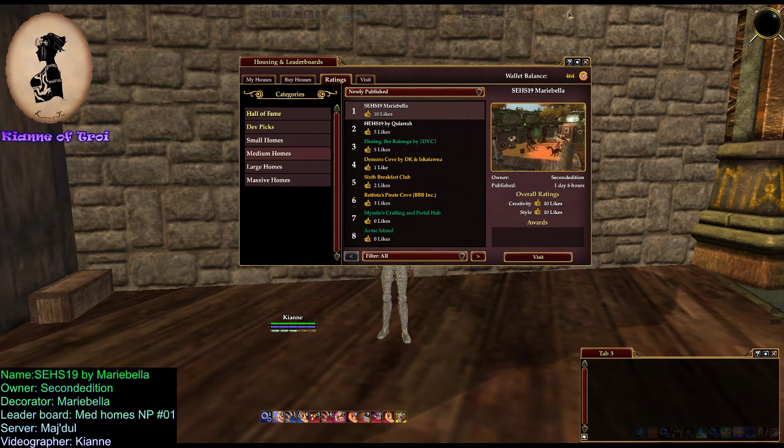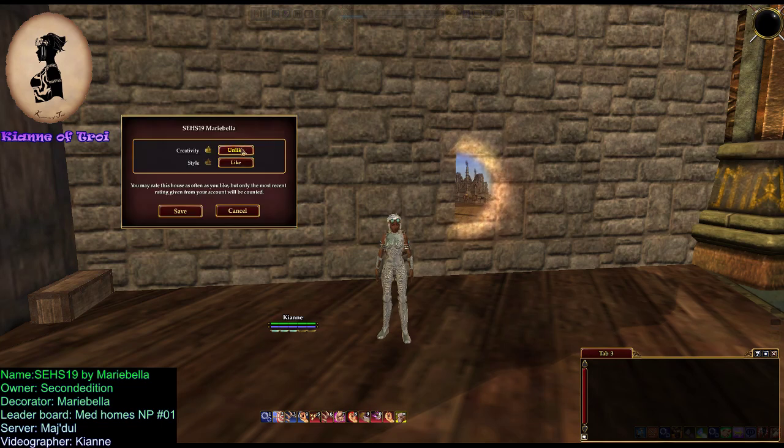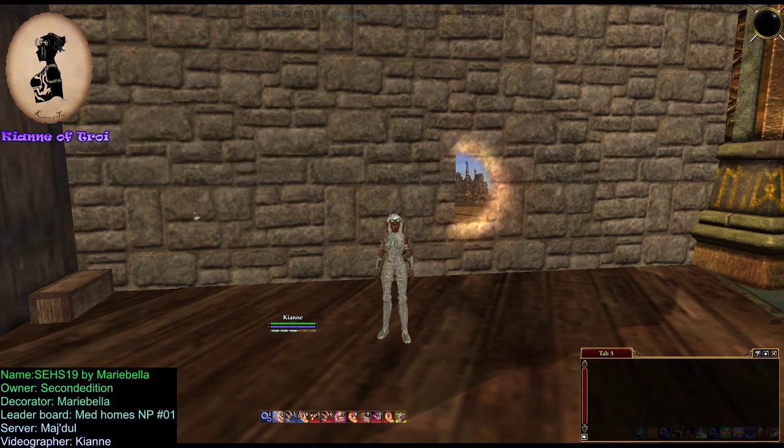So the first one we're going to be visiting is SEHS19 Mariebella. And its owner is Secondedition. The decorator is Mariebella, and it is on the Medium Homes, newly published, number one. Okay, so this is on the Maj'dul server as well, by the way. It's the only Maj'dul server one I've got. The others are all on Squiffer.